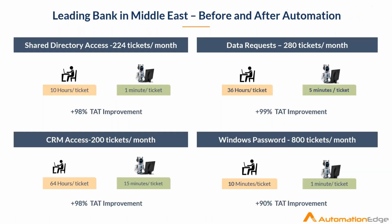Now, this is again some stats which we achieved in real life. These are real life stats where you can see the turnaround time improvements that have been made. So you can see shared directory access from 10 hours to a minute, or data request from 36 hours to a minute, a CRM access or Windows password. And I would like to highlight the point that these numbers are not just the hours taken to close the ticket by doing the action, but these are wait times also, where the engineer's wait time, the load on that engineer, availability of the engineer, and all such considerations have been added while taking the before and after scenario.